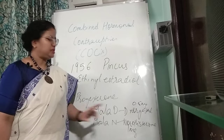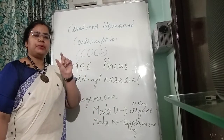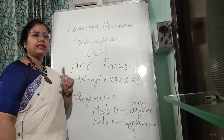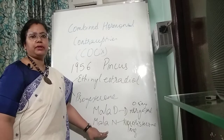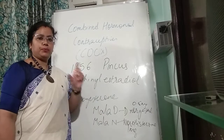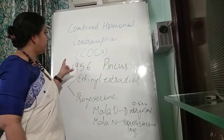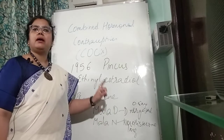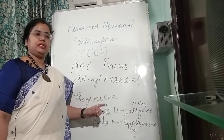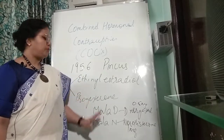There is one more difference between the two. The hormone-free pills present in Mala N do not contain iron, but Mala D contains them. The 7 pills that do not contain hormones contain iron in the case of Mala D to prevent anemia as well. So these are the two differences. This may be asked in your viva and you should be prepared for it.